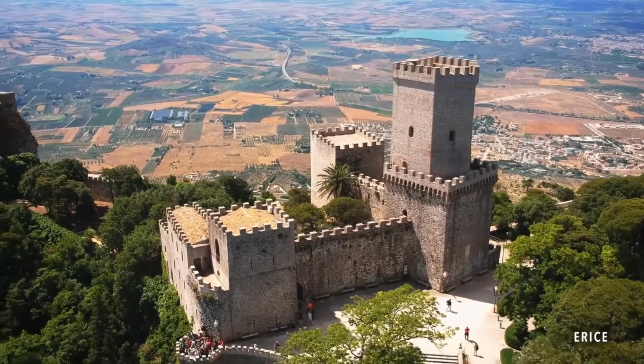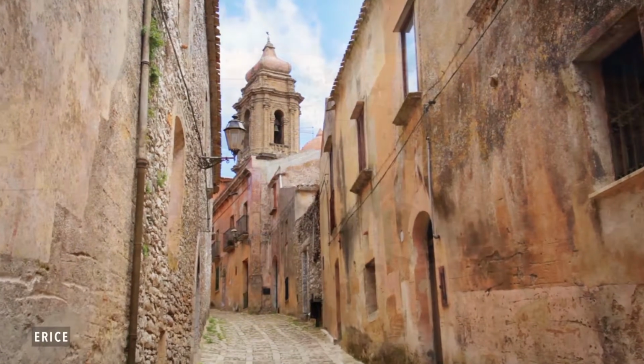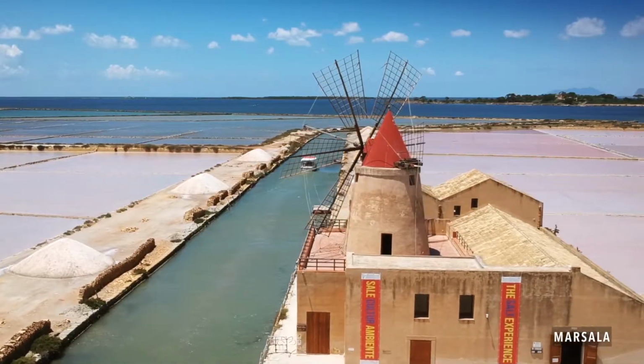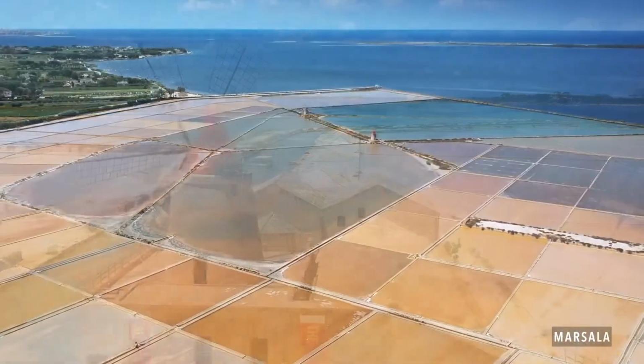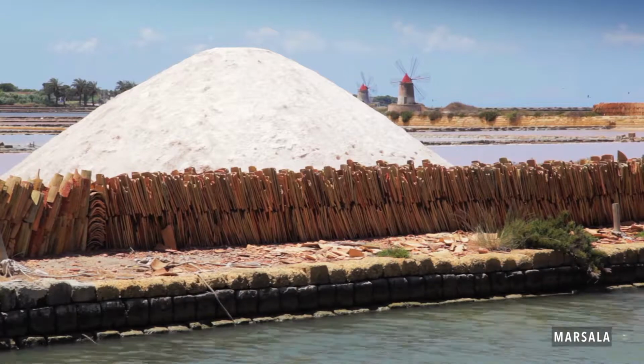We went to a town on top of the mountain called Erice. More than 1,000 years ago, people were walking those streets. I mean, it was really a beautiful town. We make a stop by the salt pans that are unique with the windmills, and the salt pans have always been basically there. We're talking about the 3rd century BC, and we still use that salt.